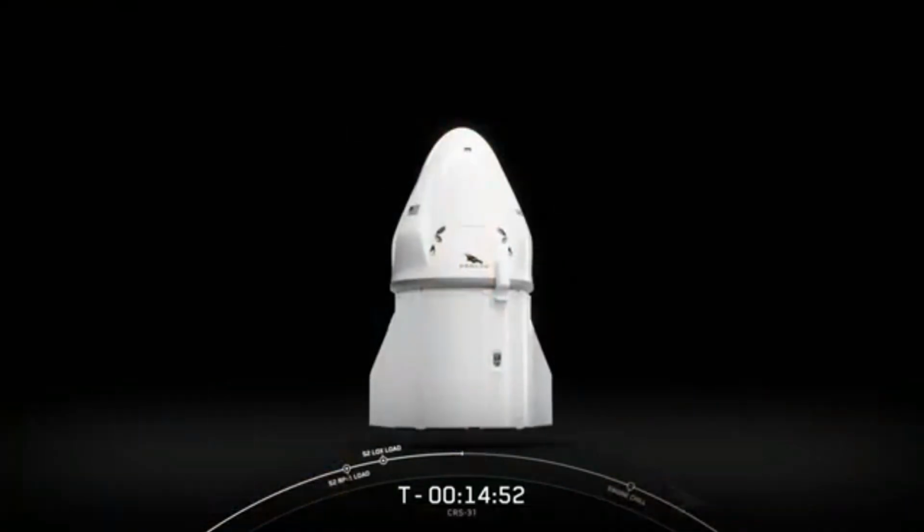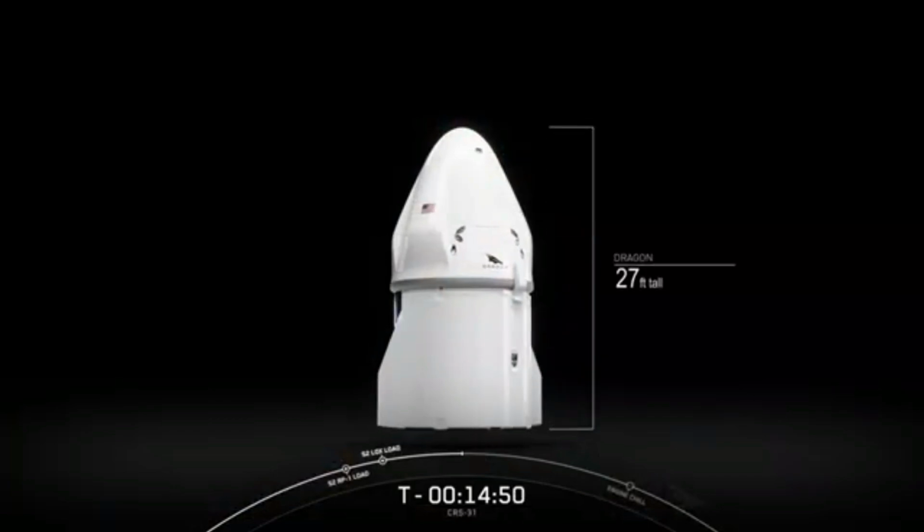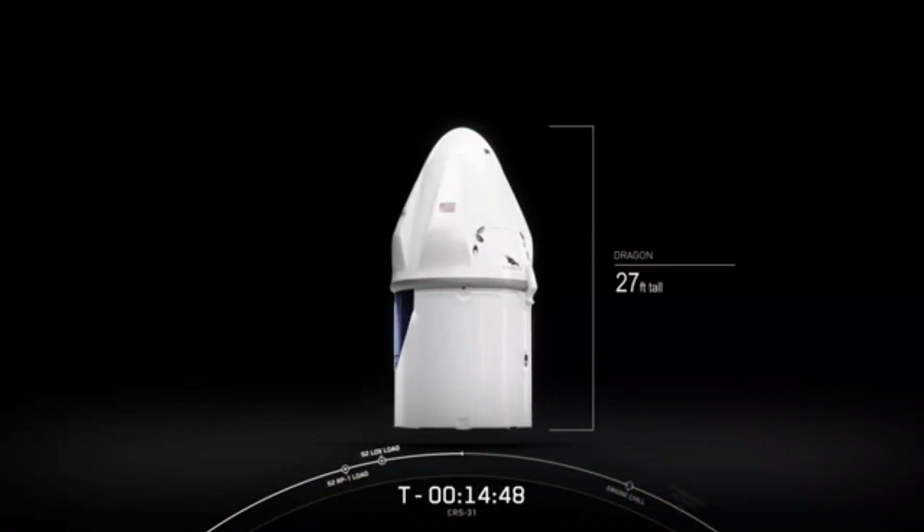Now, as we shift our focus here in Houston to the countdown for Dragon, I'll hand it back to you in Hawthorne for more details on the vehicles involved in this mission. Yomei? As we continue to count down, let's take a closer look at the vehicles that will be taking CRS-31 to the space station today. Sitting atop the Falcon 9 rocket, Dragon and its trunk stand about 27 feet tall.